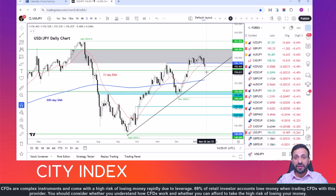That's why I favor looking at a yen cross instead as speculation rises about a potential rate hike from the Bank of Japan next week.